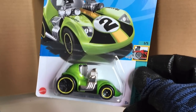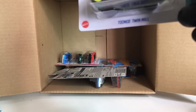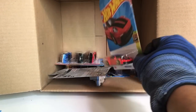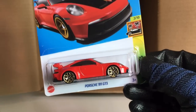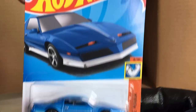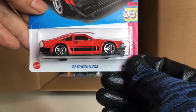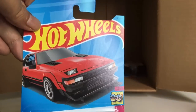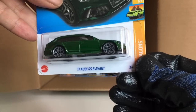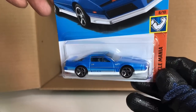Got also another Twin Mill. Have you got this one, Twee? I'm not so sure. Looks like there's three, or maybe two. I forgot. But yeah, got double. Got also another Porsche 911 GT3, which is nice. 84 Pontiac Firebird from the previous case, Muscle Mania. That is awesome. And we've got another 82 Toyota Supra. That is awesome. Yes, it is. Got two of those in this K case, none in the J case, which is weird. Another 17 Audi RS6 Avant. Another 84 Pontiac Firebird. Yep.